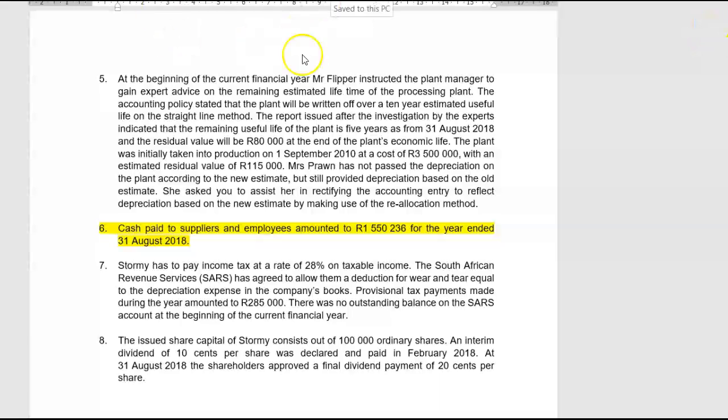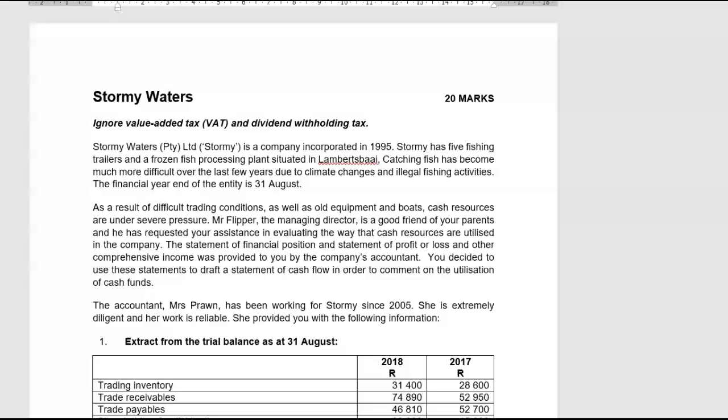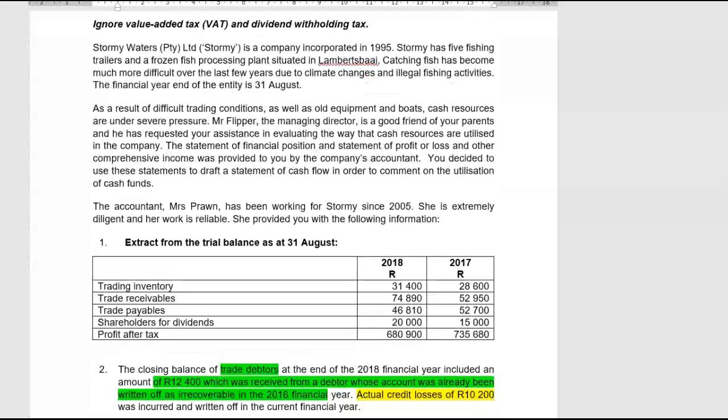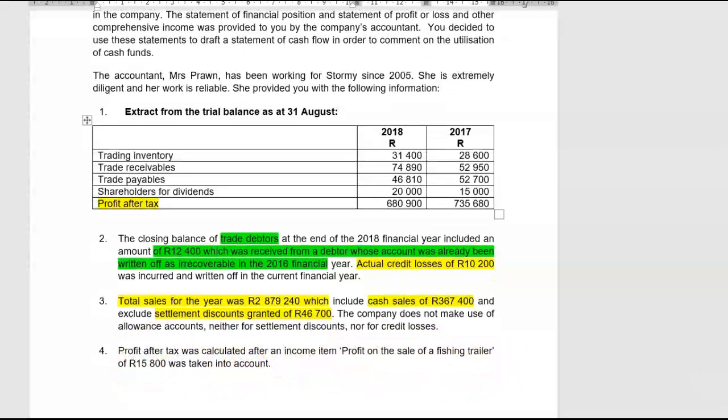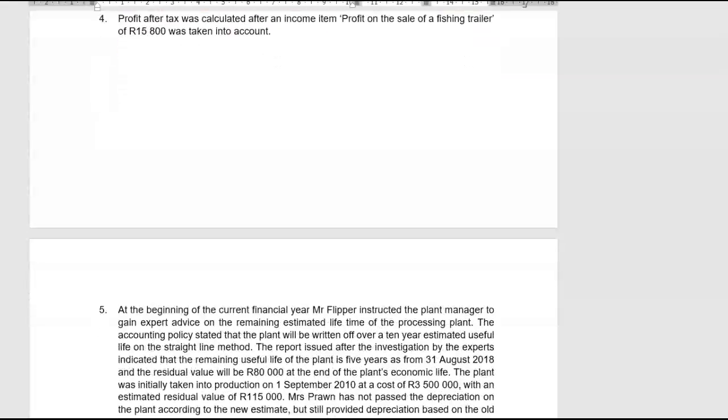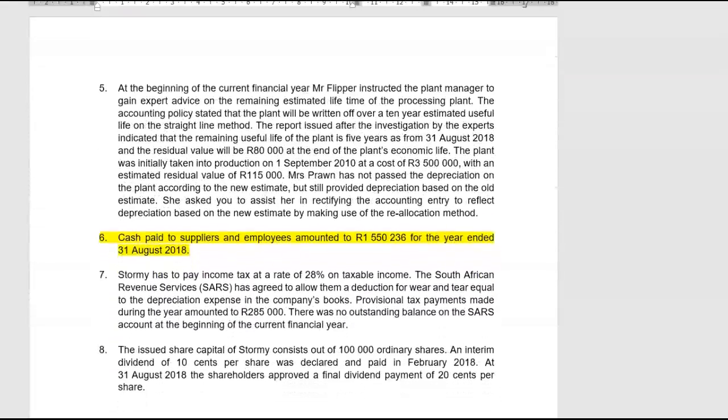Great, now we have to do our profit before tax. We have to do our reconciliation note, and our reconciliation note starts with profit before tax. Now in this extract of trial balance that they gave us the profit after tax. So therefore, they also tell us profit after tax was calculated after an income item, profit on the sale of the fishing trailer of 15,800 Rand was taken into account, non-cash flow item.